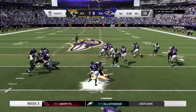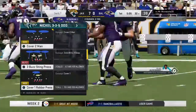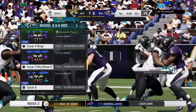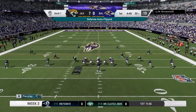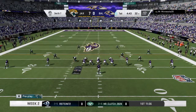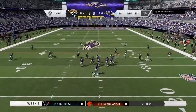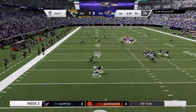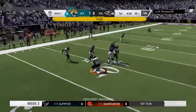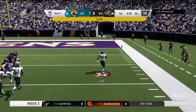They run from the pistol with Ingram. And he is going to be stopped cold behind the line of scrimmage. A 2nd down play results in a loss of 2 yards. A 2-yard loss brings up 3rd and 7. On 3rd down, Jackson dancing to his left. Oh, you saw that one coming. It's intercepted. Throwing back across his body.